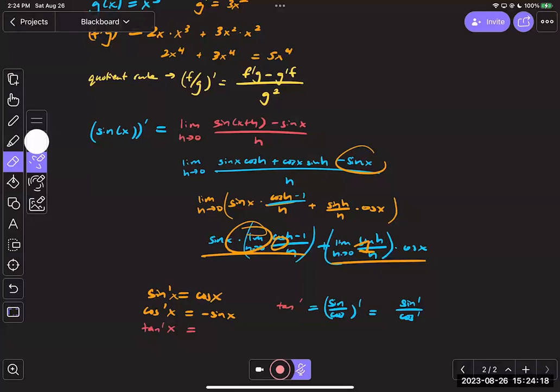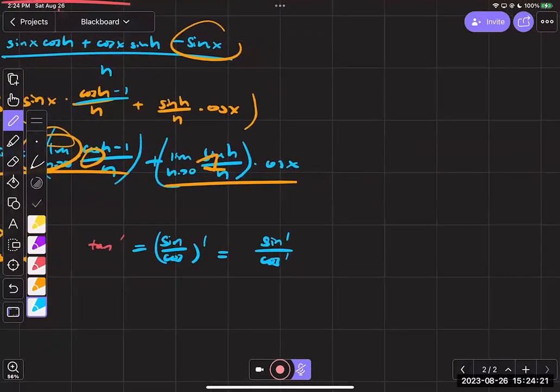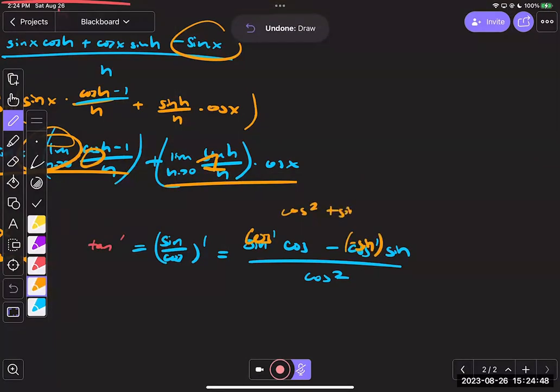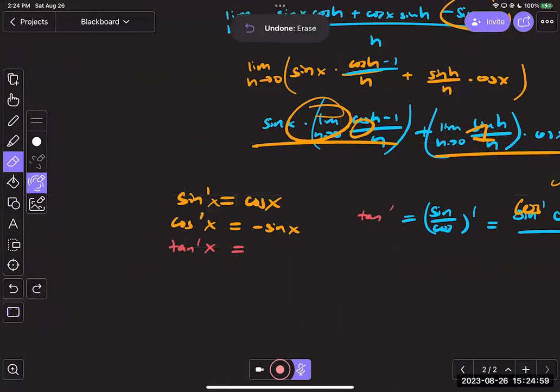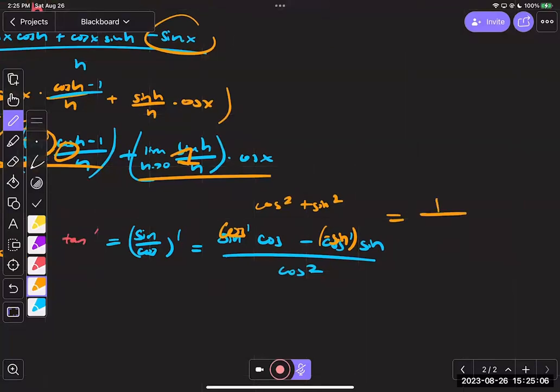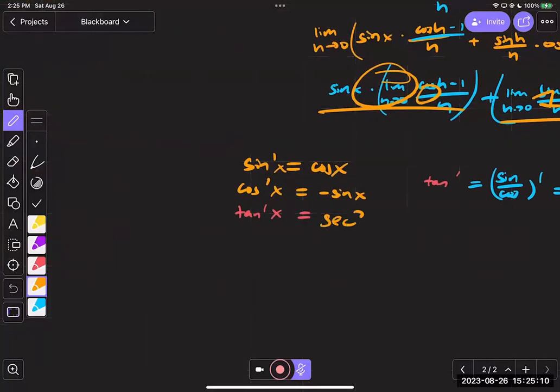No, you have to put it with the quotient rule. Yeah, you got to quotient rule this. Okay. So quotient rule here means that it's not sine prime over cosine prime. What is it then? It would be sine prime cosine minus cosine prime sine over cosine squared. Yep. And then this ends up being cosine. This ends up being negative sine. So this ends up being cosine squared plus sine squared over cosine squared, which is equal to? Wait, how could you simplify it like that? Sine prime is cosine. Oh, sorry. Okay. Yeah. Cosine. That was dumb. So that's 1, over cosine squared, which is secant squared.